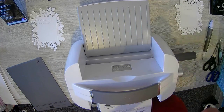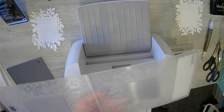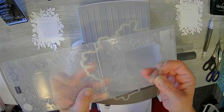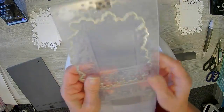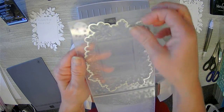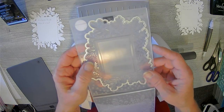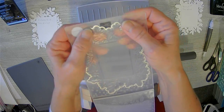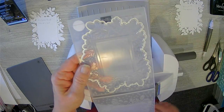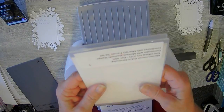Alright, so our next one, we are going to be using the embossing folder and the open die. The open die will cut it out, and the embossing folder will emboss it all at one time. The trick to this is you have to line it up with your embossing folder into the grooves. You can't see it on camera, but this fits down inside that embossing folder. So it's not really going to go anywhere or shift if you have it placed in that embossing folder correctly. So now I'm going to put my paper back in it, fold it up.